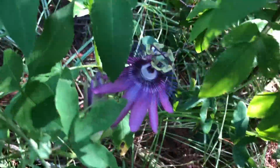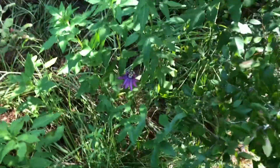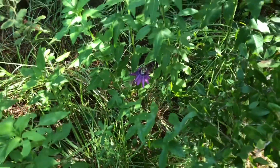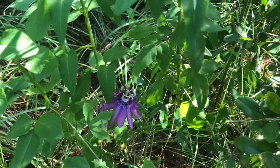Well, it looks like we got our first of the blue or purplish passion flowers. Now this isn't the same as the maypop. These, I guess, generally don't put out edible fruit. So they're just now starting to bloom.